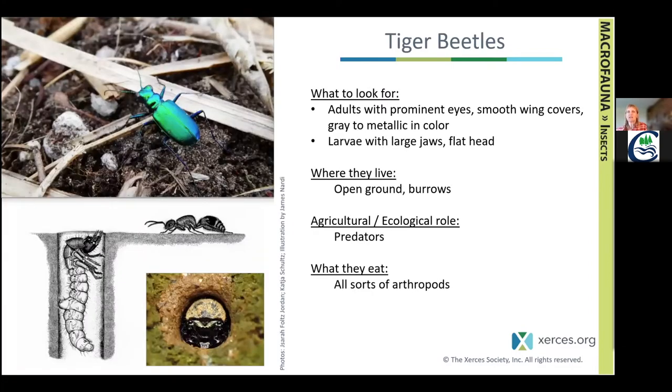Tiger beetles, these are also predators, and they're quite fast, and they're metallic and brightly colored, and depending on the species, can be fairly common. So this might be a soil insect that you are familiar with, seeing the adult form. However, again, it's really the larval form that's the predator here. You can see a diagram of how they build a vertical tunnel and lie in wait for unsuspecting prey to pass by, and then they can pop out and grasp it and eat it. And the other picture shows what that burrow looks like from above.